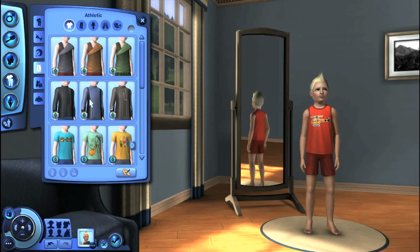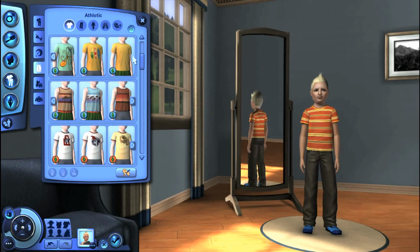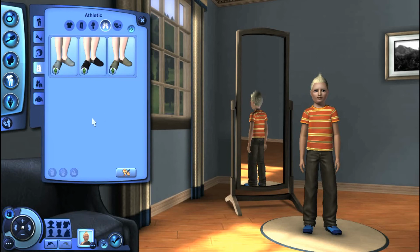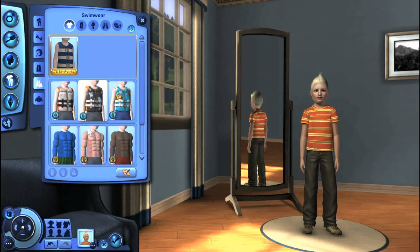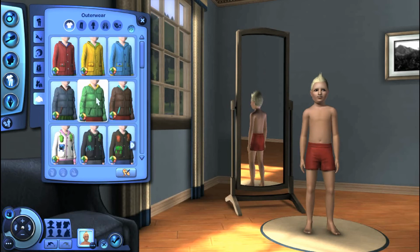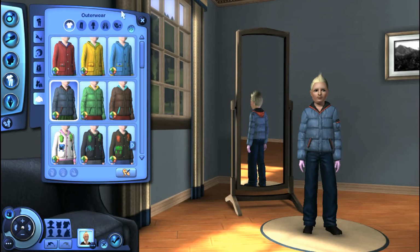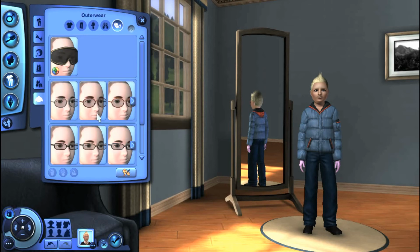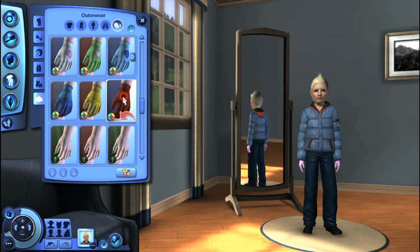For athletic wear, let's see, what else do you need? Actually, I like your outfit. I just don't like the shoes. So I'm going to just switch your shoes to these, and you're good to go. For swimwear, you're fine on that. And for outerwear, what do you got? Anything good? Ooh, the pants are okay. The boots are actually okay as well. I just want to get rid of the pink gloves and give them either a different color or a different kind. We could go with these. That's fine. We'll go with those.